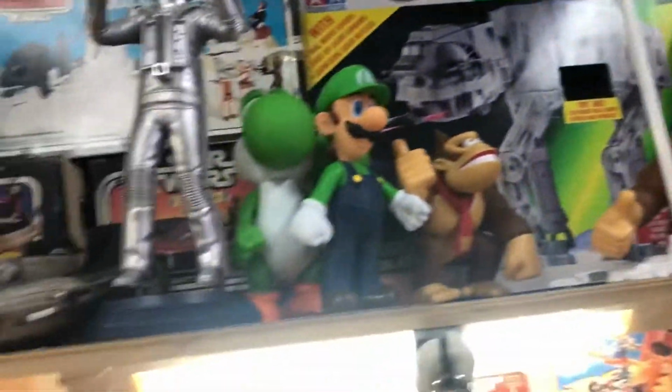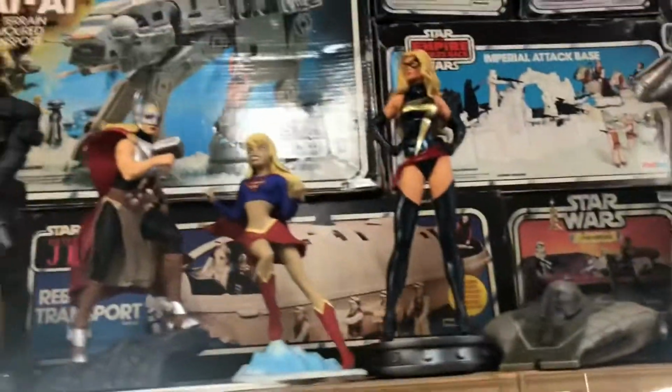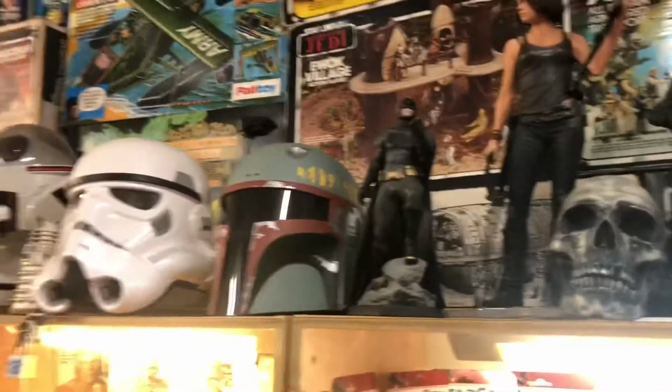But let's move on from the wrestling. I've just spotted Mask. I won't go to that yet. Let's see what's piled up on top of here. Some random bits, but they look cool. And look at these helmets at the end as well.